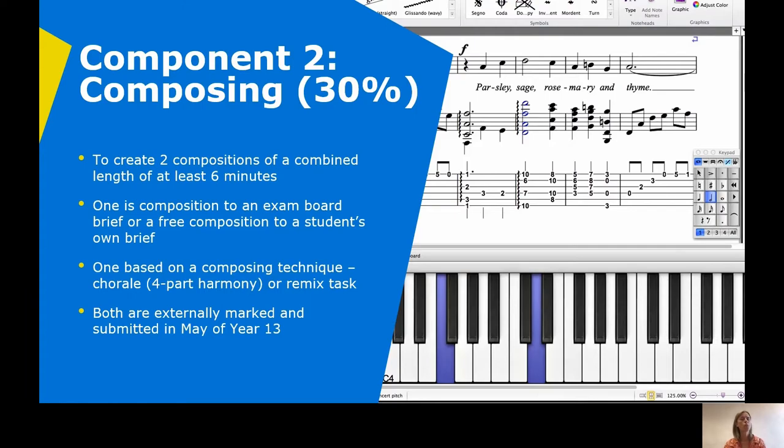A little more on the compositional side. So ultimately for A-level music, you have to submit two different compositions. And one of those, I alluded to a little bit earlier, can be to a brief which the exam board produce. So they provide a list of six different options which tie in with what they call the areas of study. And if you like the sound of the briefs that they produce in September of your year 13, you can run with one of the briefs they provide.